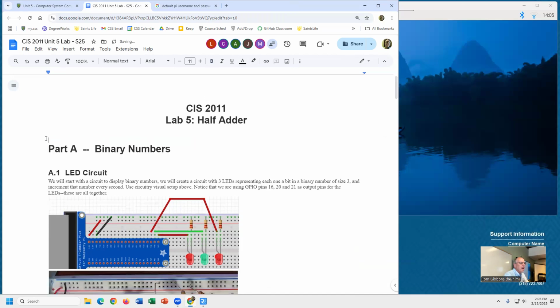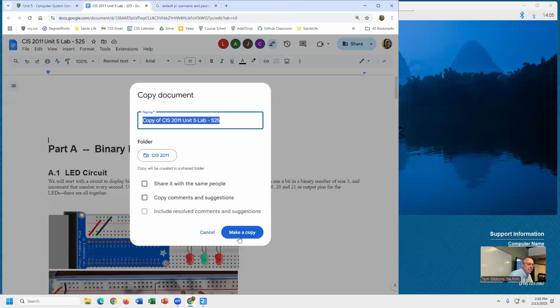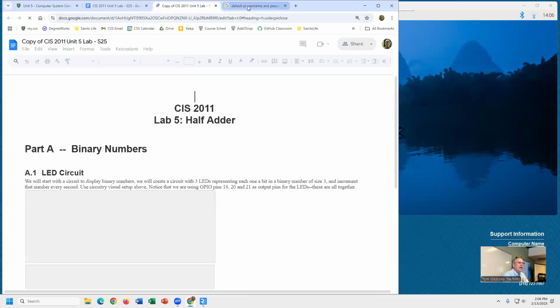So I'm going to clear that part out here because we used to have to pair up back in the pandemic, back in the olden days. We couldn't get Raspberry Pis for everyone, so we had to pair up. But now we can do this. So you want to make a copy of this lab, of course. And we'll work through the copy.